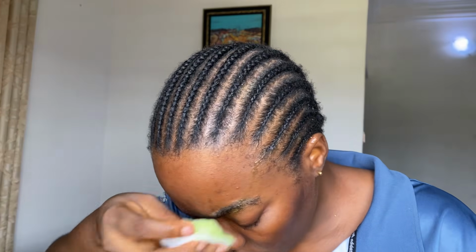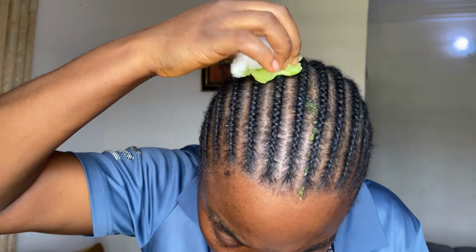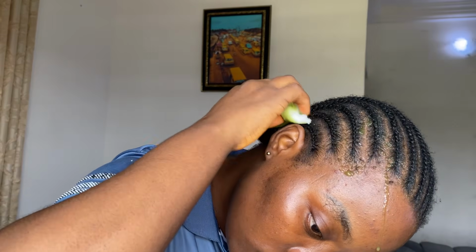Since there's no heat with this one, you preserve the heat-sensitive nutrients such as the vitamin C, which the heat of the previous one must have killed, and some enzymes and other nutrients. The juice from this one is usually concentrated and greenish in color. When you boil it, you don't get this greenish color. Remember that. This one also contains tiny fibers that can nourish the hair and sometimes irritates the scalp if not strained properly.